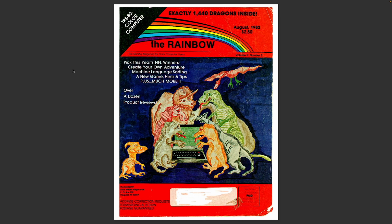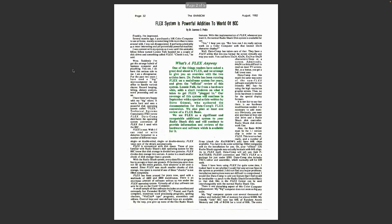Moving ahead to the summer of 1982, in August, we have an interesting advertisement. Flex is a powerful addition to the world of ADC. Note that they're calling it the TRS-80C because the term CoCo had not been invented yet. But this article goes on to how impressed they are with Datacomp Flex. This is not Frank Hogg Flex.